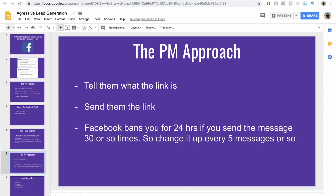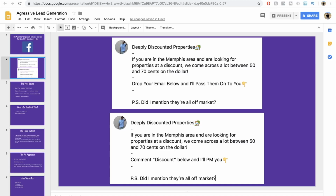It's going to take a little bit of work. Obviously the post part is pretty simple, but I would say this is the fastest way to get results. So literally just take one of these messages and test it out. Just post it in a bunch of different groups, and you will start to see the results fly.